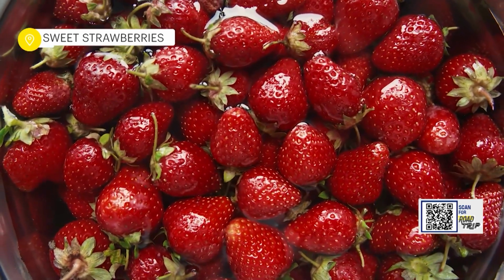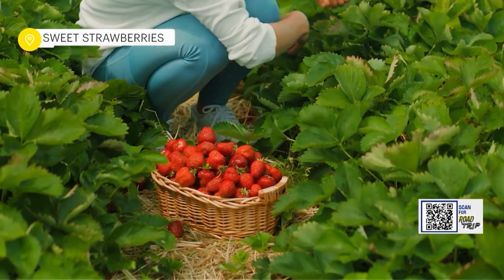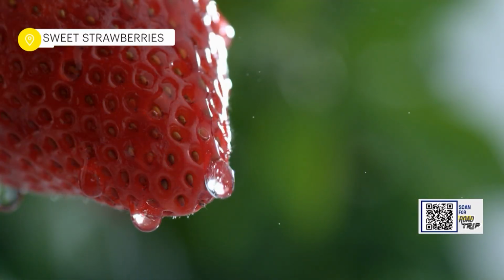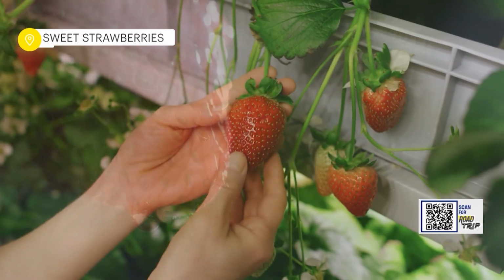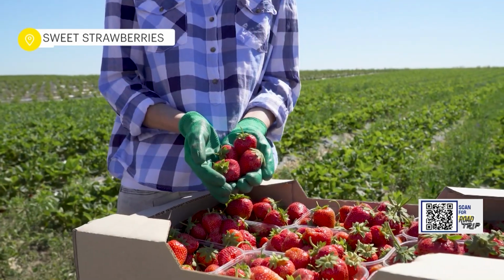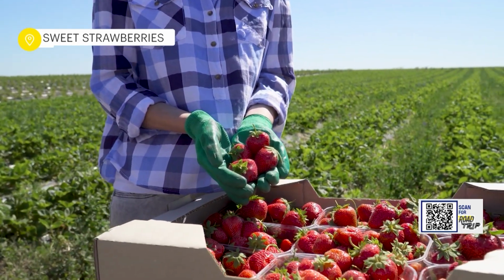It is just a delicious time of year. We're talking about strawberry season, and nothing says summer like a day in the sun picking the juiciest berries straight from the vine. It's sweet, simple fun for all ages. And once you've had a fresh picked strawberry, there is no going back.